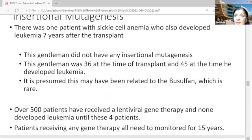There is one patient also on a Bluebird trial who had sickle cell anemia who developed leukemia 7 years after the transplant. The gentleman did not have any insertional mutagenesis, which means that when they looked at the DNA, we did not find the gene in the DNA in an area that can cause leukemia. So the leukemia did not occur because of the gene insertion. At the time of transplant, the man was 36 years of age and 45 at the time he developed leukemia. So he was older. And the only thing we could say was maybe it was related to busulfan.